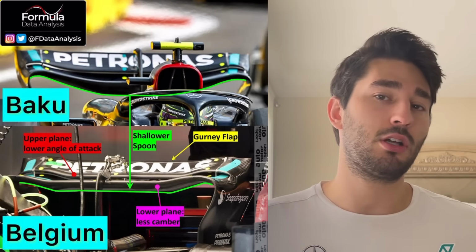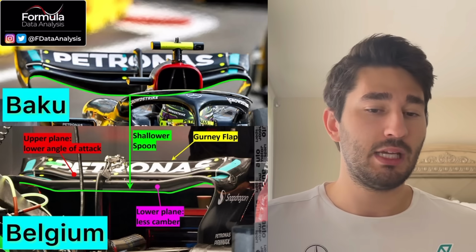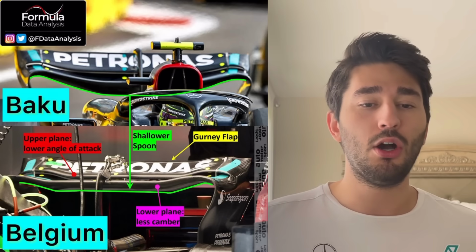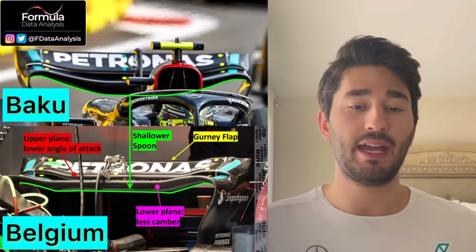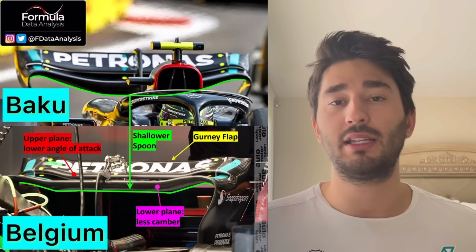And I also wanted to talk about this Mercedes rear wing one more time before we get into the huge upgrades of it. With Baku and Belgium, these are the differences that you can see. It shows you that it's a clearly different rear wing. It is a very Monza-esque style, in my opinion, with the upper plane, lower angle of attack, shallower spoon. There's actually a gurney flap on here to add a little bit more downforce. It wasn't on the past one. And lower plane, less camber.